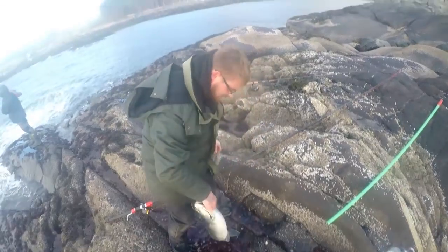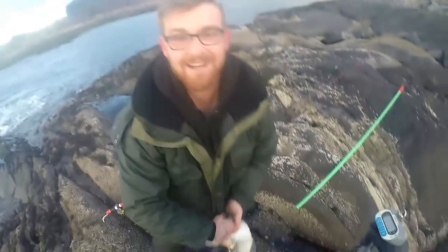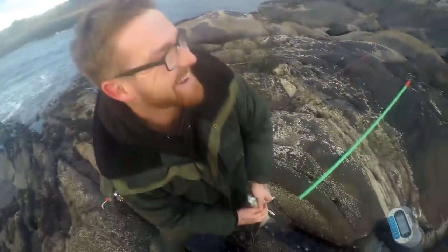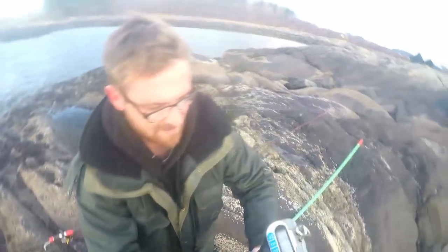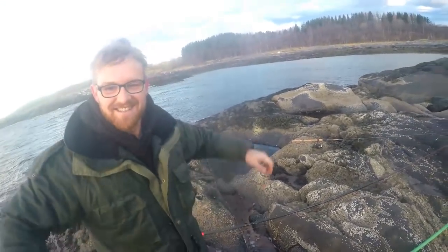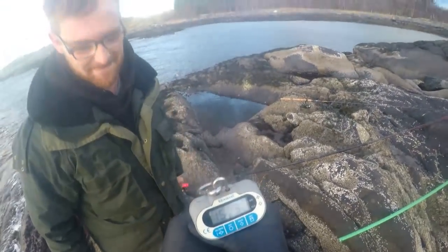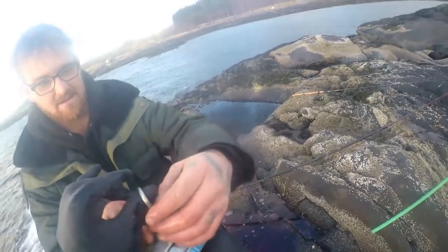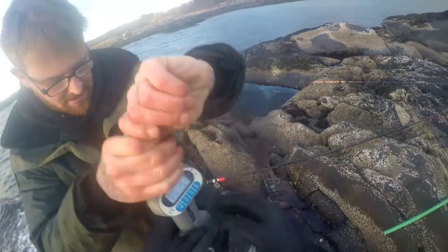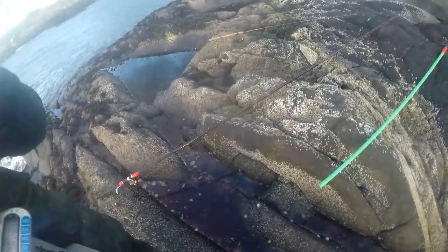I want a double one of them. Gotta be. There's Nathan hand fishing for coley. Coley tickling in the fjords. Coley tickling! And here we go. Oh, it's gotta be double. Has to be. Oh, mate. Wait till he starts moving. Hold him up by that. Stop moving.